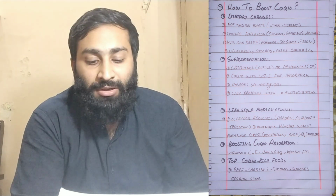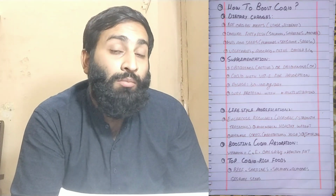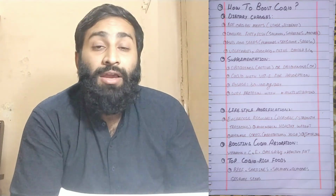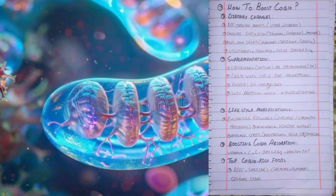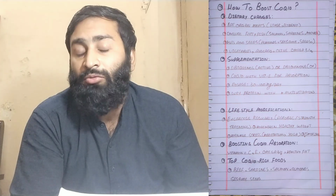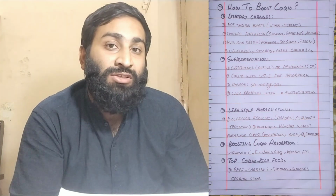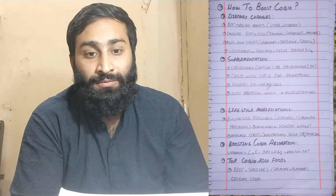The diet can also include fatty fish like salmon, sardines and mackerel, which basically contain more mitochondria. Why? Because fish are responsible for producing more heat from ATP, and heat generation from the electron transport chain requires coenzyme Q10. That is why their mitochondria contain more saturation of coenzyme Q10.